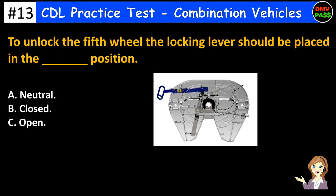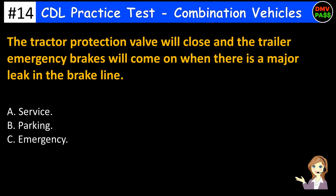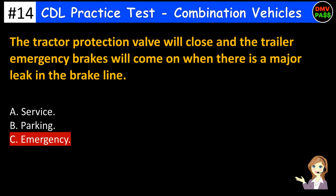To unlock the fifth wheel, the locking lever should be placed in the blank position. The correct answer is C. Open. The tractor protection valve will close and the trailer emergency brakes will come on when there is a major leak in the brake line. The correct answer is C. Emergency.